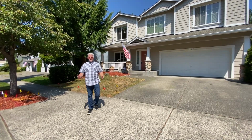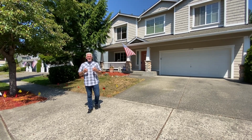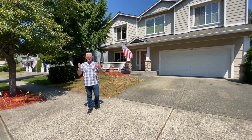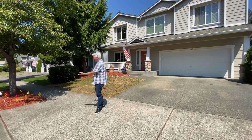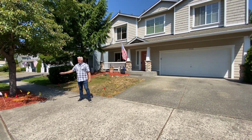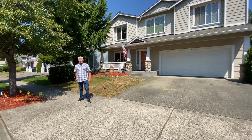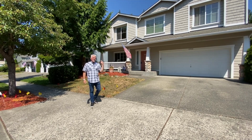I'm standing in front of one of our next new listings that are coming on the market in the beautiful neighborhood of Wood Creek in the community of Covington. Beautiful area. And just to let you know, we got flags up right now. These flags represent power lines, gas lines, water lines if we have them. And that white flag over there represents a sign. A sign's going in front of this house here probably tomorrow, the day after.